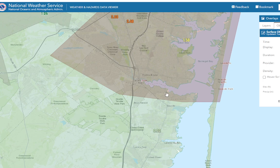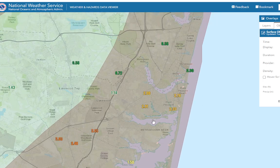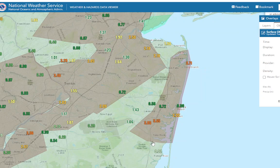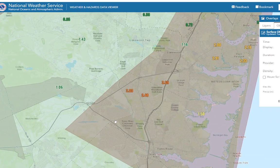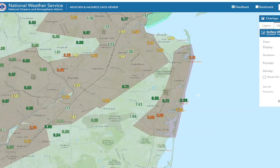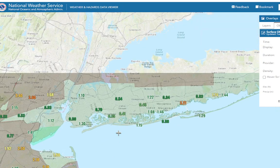Meanwhile, that's only showing 0.0. We'll have to get some more numbers from this area, but see 2.4, 2.2, 2.9. I don't know where Miller Air Park is. All right, 1.06 being reported over here in Lakehurst. But this area really got hit hard north of Toms River. It was really, really intense over there.